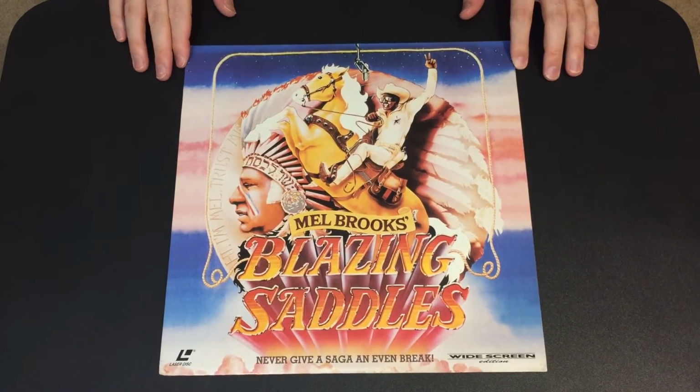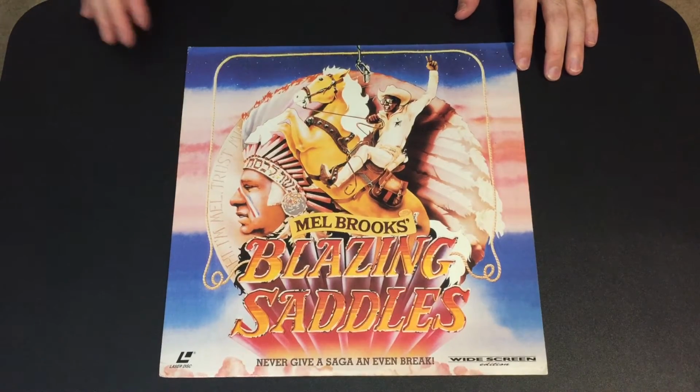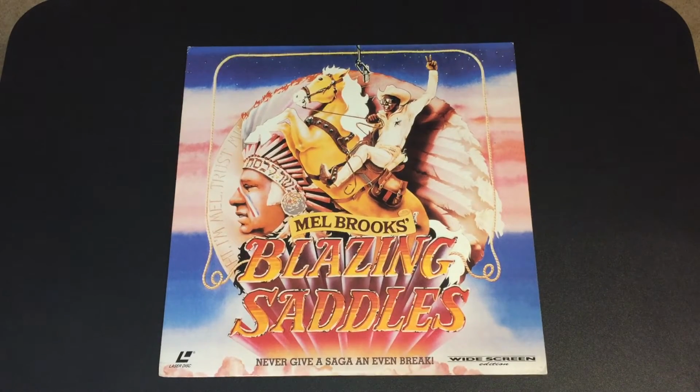And the reason why this is the only version on Laserdisc that's actually in widescreen, the earlier ones are pan and scan, is because Blazing Saddles was shot in scope. But this is the last release to have the film's original mono track. All the later ones have a 5.1 remix, which is just unnecessary.